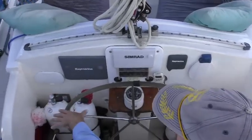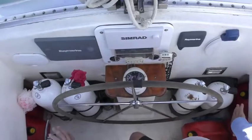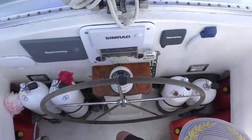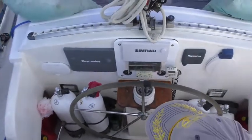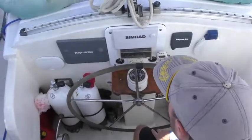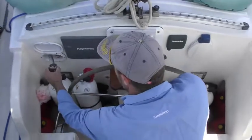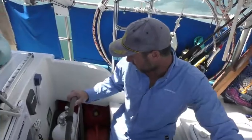We store our dive tanks here. Also got our fuel down here, which we use for our dive compressor, generator and tender. We've got 80 litres, which is not a lot, but we don't really like storing too much fuel on the boat. We've also got, this is where our showering takes place. Here's our shower. So that's about it for there.